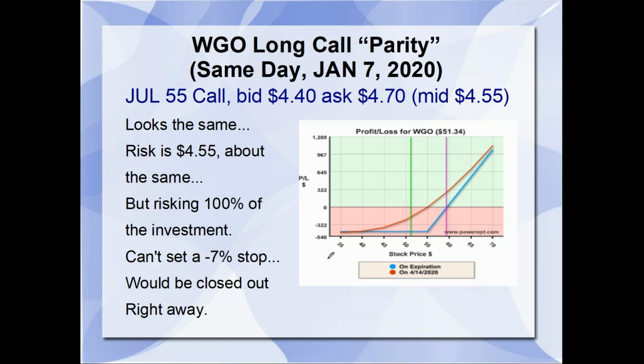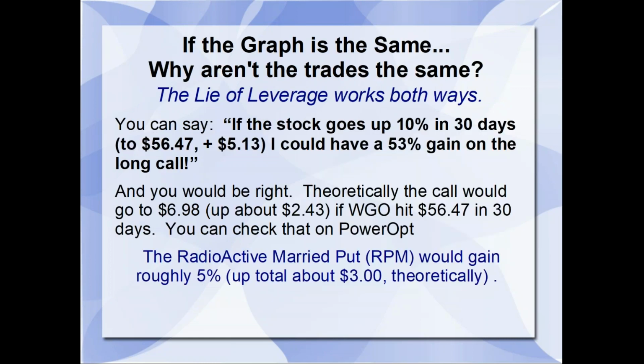And what did we see? You take a 50% loss on your investment, you're going to need a 100% gain to get back to break even. That's kind of risky, isn't it? So if the graph is the same, why aren't the trades the same? Because in reality, the lie of leverage, you have to remember, works both ways.